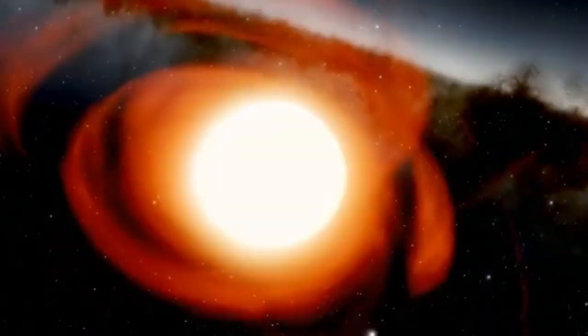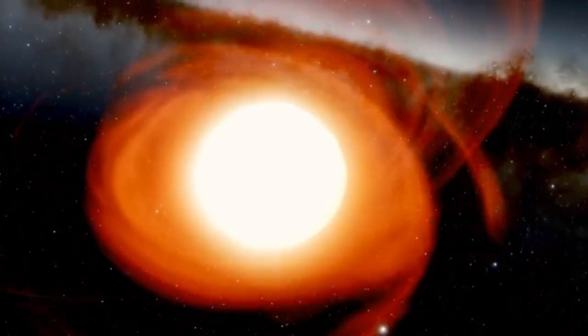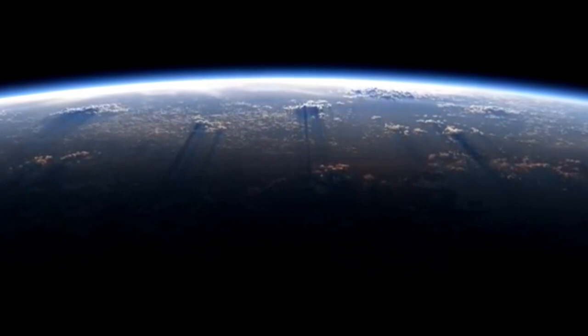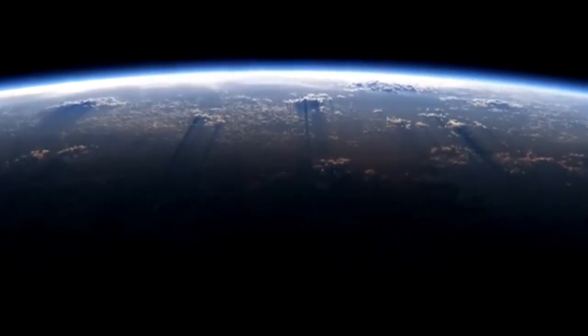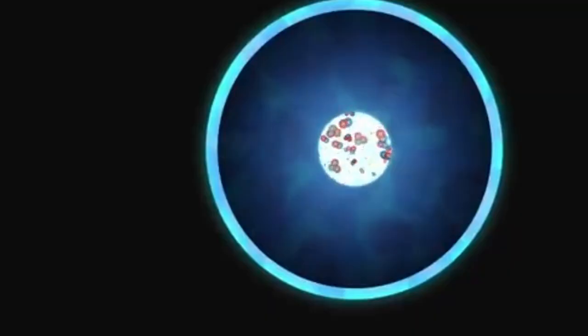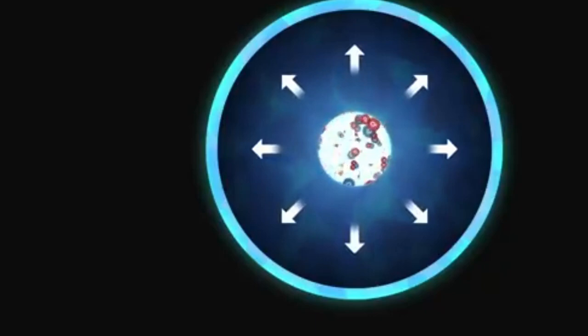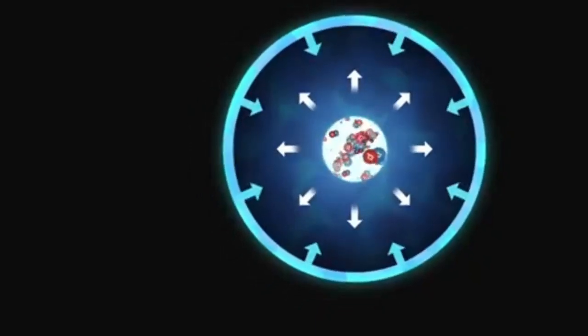This halts the collapse when the body is no more than about 25 kilometers wide, with its contents packed as tightly as an atomic nucleus. The star's outer layers ricochet and explode in a supernova, leaving behind the neutron star itself. These stars contain the mass of up to 2 solar systems packed into a sphere no larger than a city like Boston, Frankfurt, or Cincinnati.